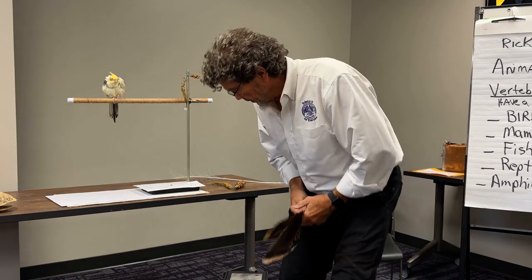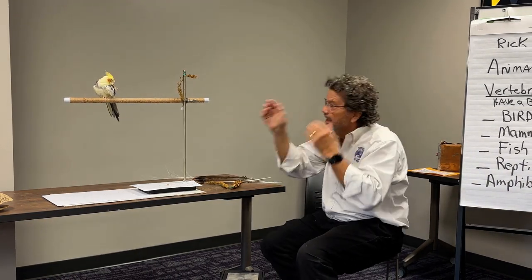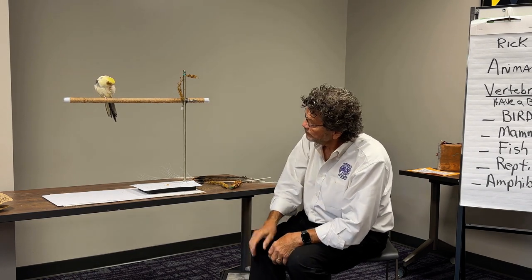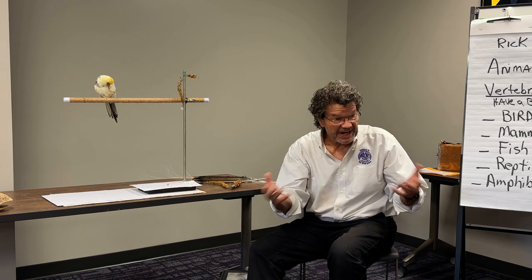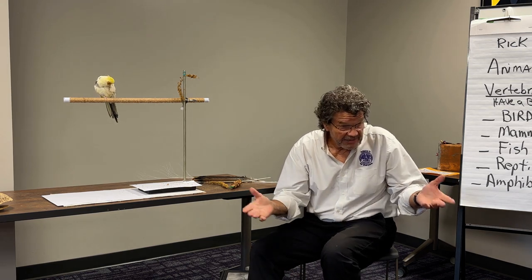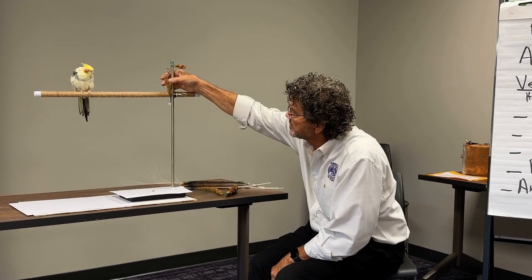And those are all adaptations, right? Adaptations. He also has his claws, his eyes, his beak. Any part or behavior of an animal that helps them survive is an adaptation. Hey, Mr. Grumpy, you want some seed? You want something to eat?